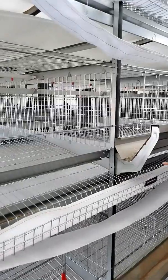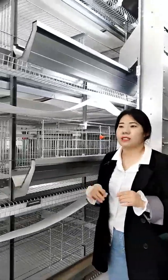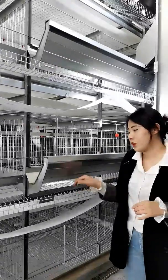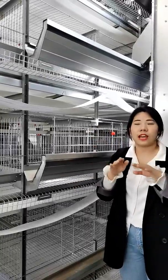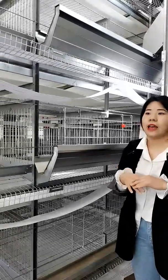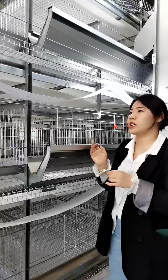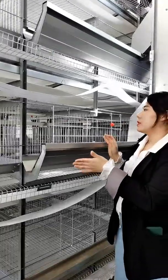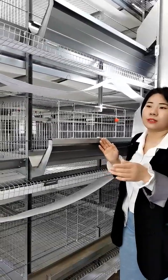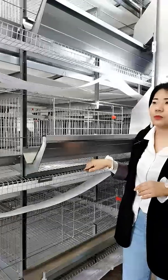And the last question we need to solve is how to record the water consumption. You know, it is an automatic drinking line. So there is a control box. The control box can record the water consumption per day, per hour. You can know it clearly, and you can decide when to give the water drinkers, when to disinfect these water pipes, and when to add the medicine to the dosers. It is a totally automatic, smart drinking system.